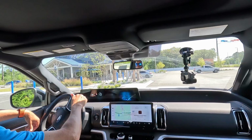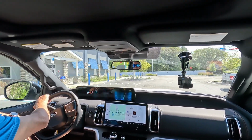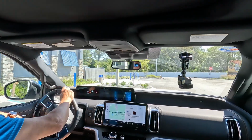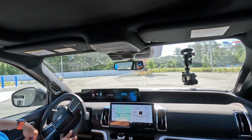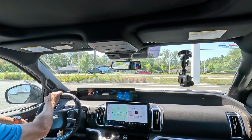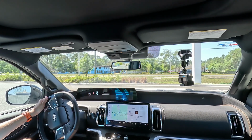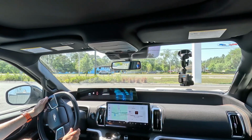Now we have a parking lot right here at this fast food place. Let's see if we're going to have enough room to turn this vehicle completely around. Well, I'm curious about that. Plenty of space, should be a no brainer, but we'll find out. All right, we'll see how many parking spots it takes. Just take the steering wheel, turn it all the way to the left. Kind of a weird steering wheel, right?